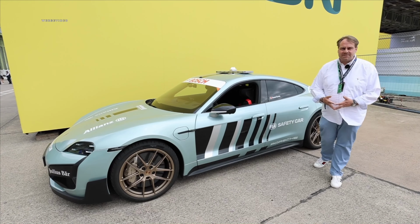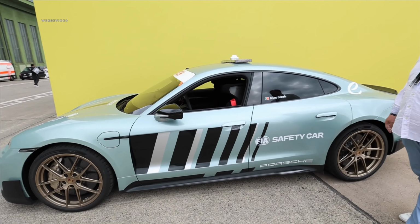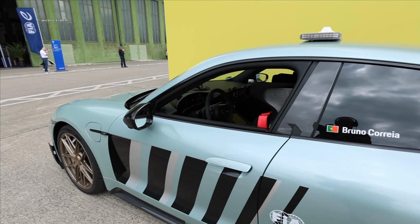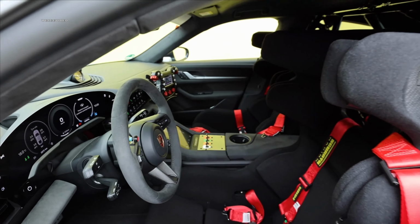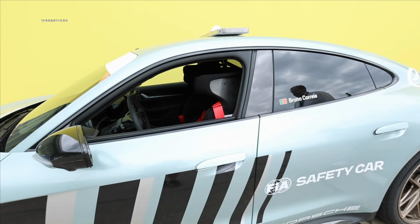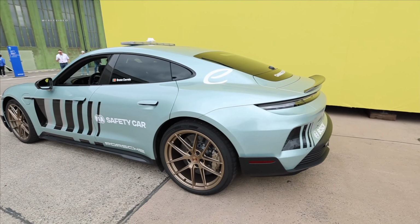Additionally, in 2024, the new Porsche Taycan in its 2024 generation is the safety car in Formula E, driven by Bruno Correa, and Stefan will enthusiastically show it to you in detail, naturally prepared accordingly. The brand new Porsche Turbo GT, which was just recently presented very prominently with great fanfare. This is essentially the foundation for this exciting racing variant.